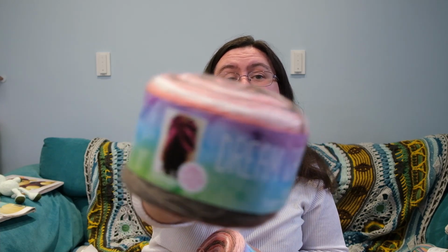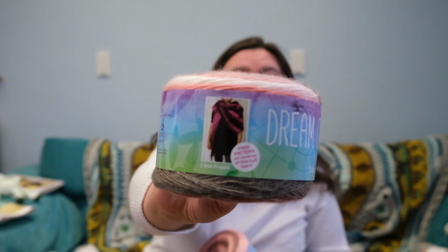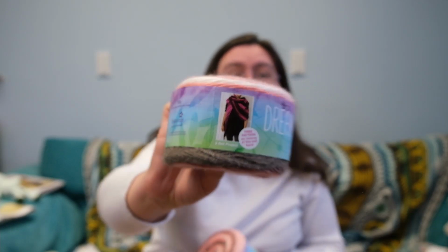And there is actually a 2-ball pattern on the wrap there for a shawl. So I might have a look, although it looks fairly plain. I don't know, but we shall see, because it's the sort of colours that the girls like. So that could always easily become a cardigan or a sweater for the girls.